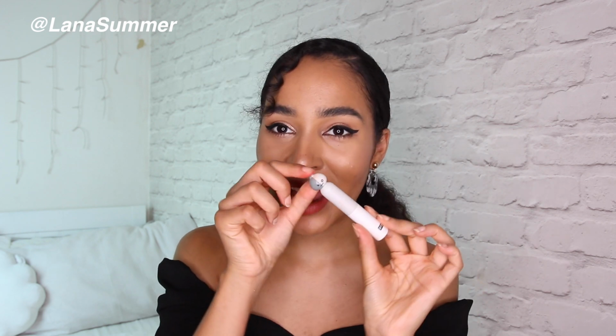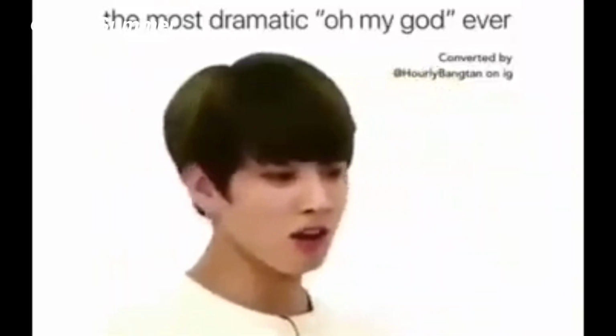So this is a VT Cosmetics collaboration with BT21. This is Van. I wasn't expecting these to be good. Oh my god. I think because they are cartoon characters, and usually makeup products that feature cartoon characters are just not very good. But then I was kind of forgetting that VT Cosmetics itself is a reputable cosmetics brand.